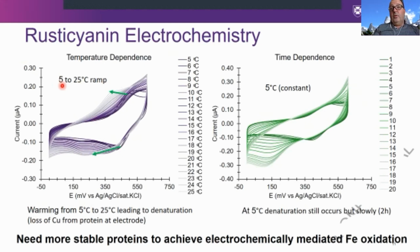Now, what we observed was that if you keep recycling between the oxidized and reduced state, the enzyme gradually does deteriorate, does degrade, basically falls apart. That happens at a reasonable rate at room temperature. You can slow it down significantly as you get to colder and colder temperatures. It's most stable at 5 degrees Celsius.